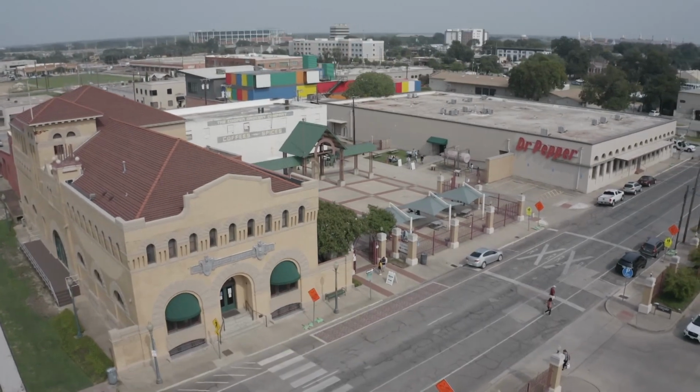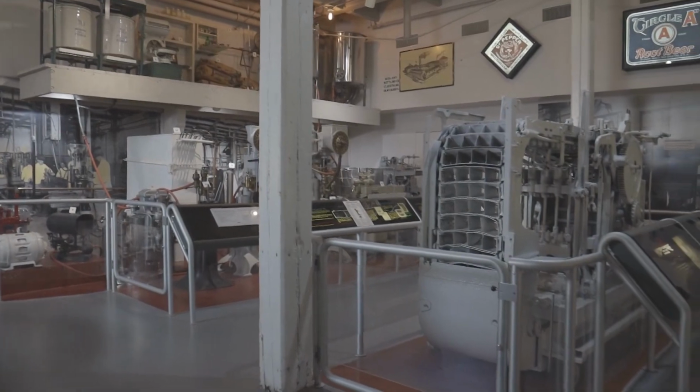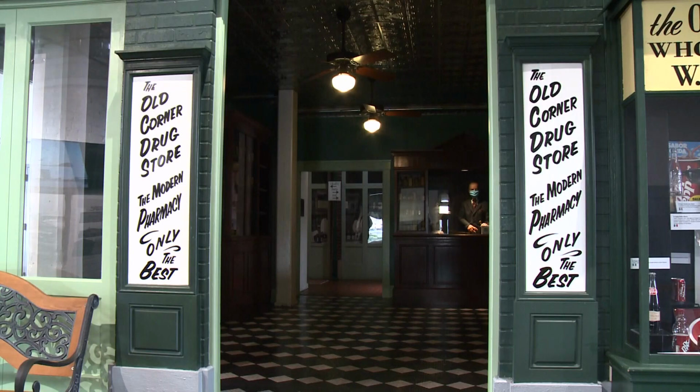The Dr. Pepper Museum, a beloved Waco landmark with deep roots to the Central Texas city. Dr. Pepper was invented here in Waco in 1885. The invention occurred at the Old Corner Drugstore, which was located at the corner of 4th and Austin Avenue. But the building it now calls home wasn't always a museum.